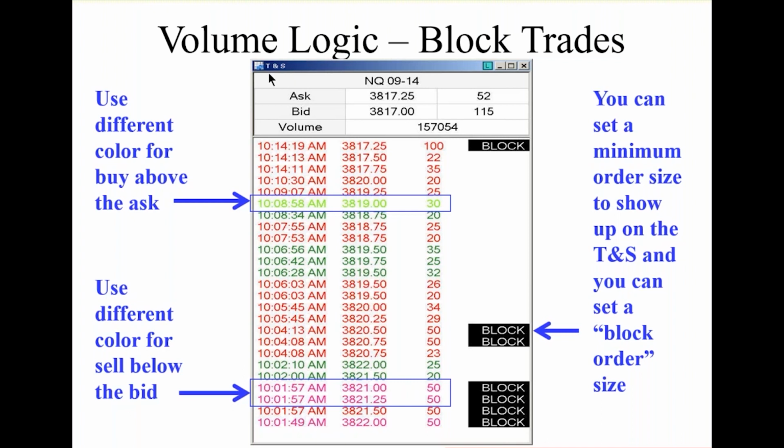So TNS, time and sales. If you just see TNS and you don't see time and sales, TNS is probably time and sales. NinjaTrader gives you even some deeper options on doing this. So you can create a color, and I've created mine lime. So green is basically buy, lime is when they buy above the ask. So that's going to show me a very, very aggressive buy, right? They're willing to pay above the ask.